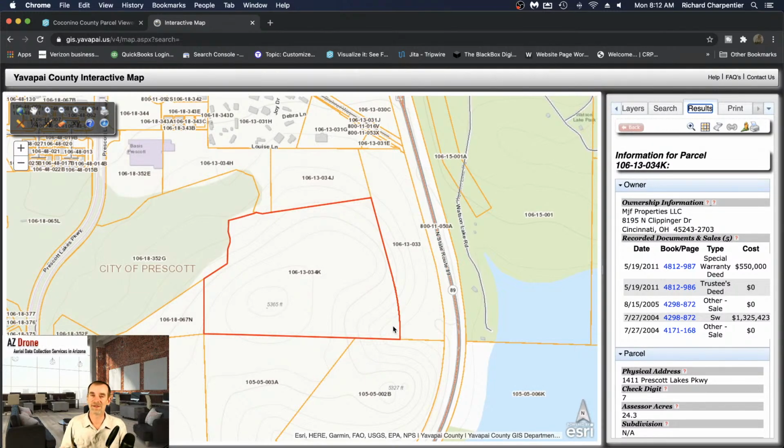Now, similar to what I just showed you on the Coconino tax map, I can put markers on here as well, giving myself information about my boundary points for when I'm doing the flight. As you can see around this, off to the left on the west-hand side, this green area is part of a golf course. It's part of the Prescott Lakes Golf Course. And we've got the Prescott Lakes Parkway right to the west of that. Very nice road. No pull-offs, no areas to park. No access into these two parcels.